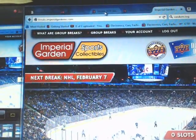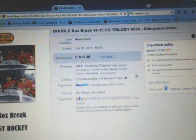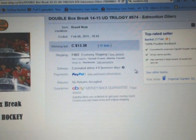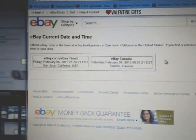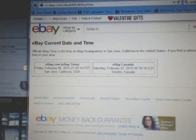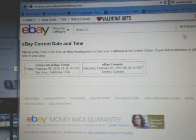Everyone, welcome to Imperial Gardens Double Boss Break number 874 of 1415, Upper Deck Trilogy. The last thing that ended the break was the Edmonton Oilers on February 6th at 6:40 p.m. Mountain Standard Time. Current day and time: refresh, and it's currently Saturday, February 7th at 12:30 a.m. Eastern Time.